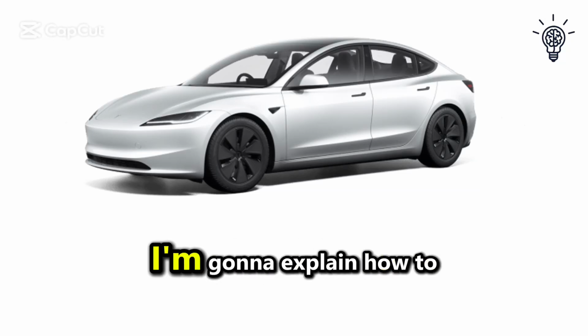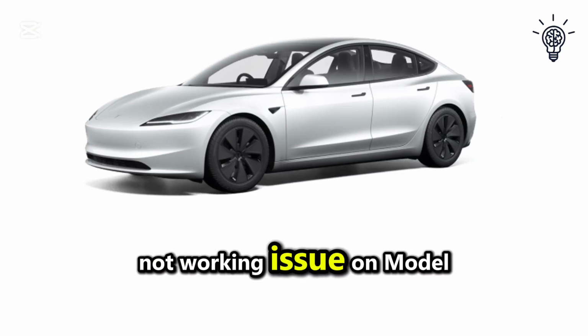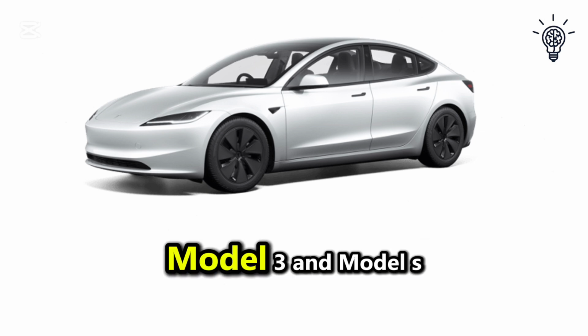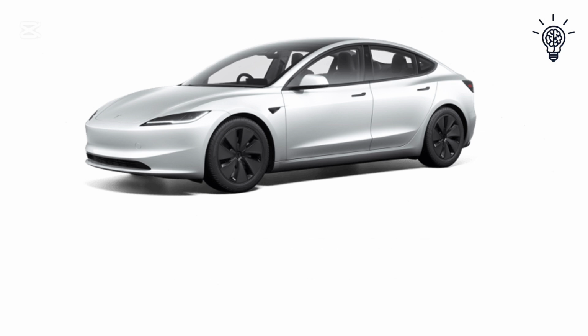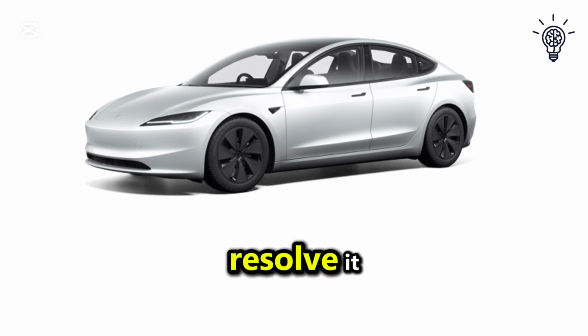In this quick video, I'm going to explain how to fix the Tesla map navigation not working issue on Model Y, Model 3, and Model S. If your navigation system is freezing, lagging, or not functioning properly, here are some steps to resolve it.